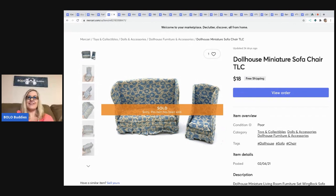This came from an estate sale. I do have an estate sale item. And this estate sale was actually local. And there was a box of dollhouse furniture and a humongous dollhouse in the basement. And I asked if I could just buy the furniture. So I just bought the furniture.